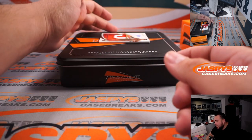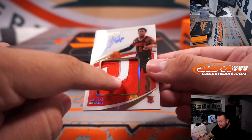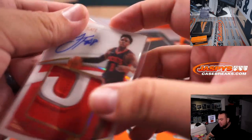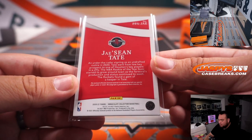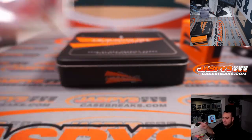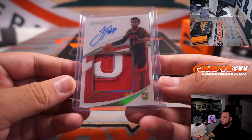It is an RPA. Very nice player, too. Wow. 2 out of 5. Jay Sean Tate. Look at that patch. Beautiful. For the Houston Rockets, going to Ted. Okay, not the craziest rookie, but he's been playing really well this year. Jay Sean Tate, 2 out of 5. Solid.